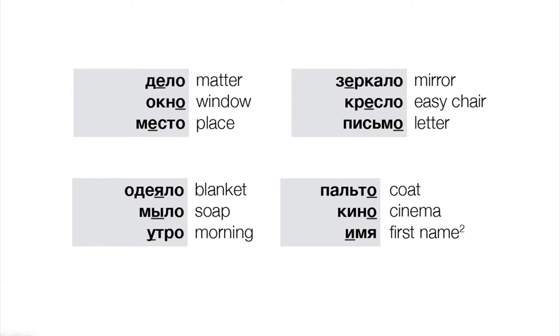Now for some soft neuters, and we see these mostly end in ye, which we know is a soft vowel. We see one example that actually ends in yo. So soft neuters can actually end in yo, but usually they end in ye.